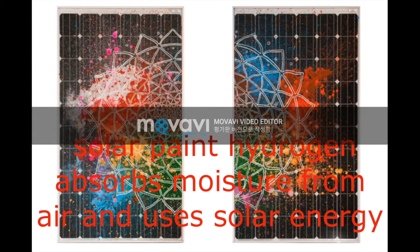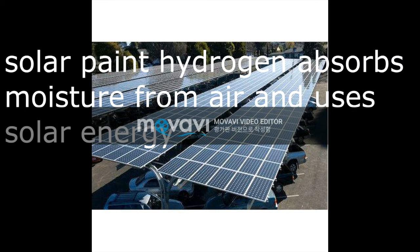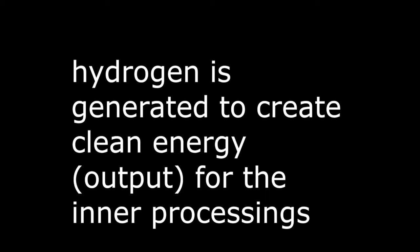Solar paint absorbs moisture from the air and uses solar energy to break water molecules into hydrogen and oxygen. Lastly but not least, hydrogen is generated to create clean energy for the inner processing.